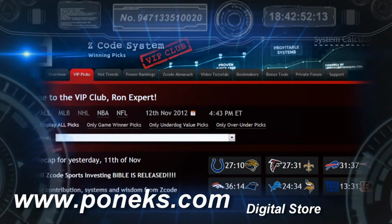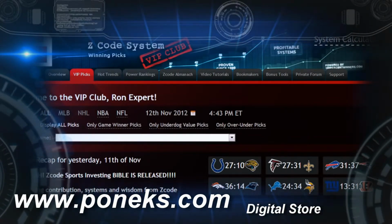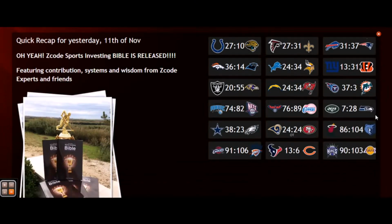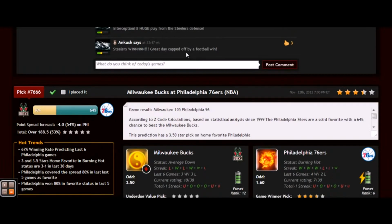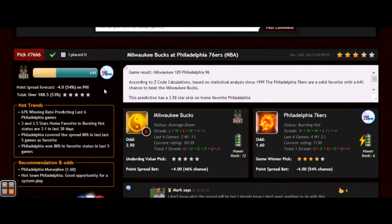Here you can find fully automatic sports picks with 100% transparent performance since 1999. No guesswork. Easy to use even if you have no clue about sports. Copy, paste, winners. Each prediction is perfectly designed for easy information access. You can get all the information you need about the game at your fingertips.